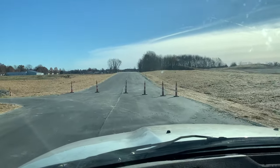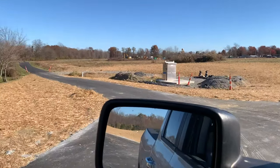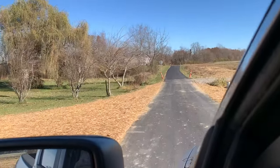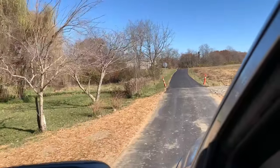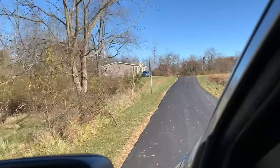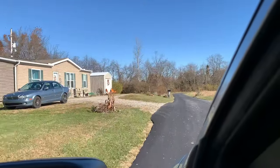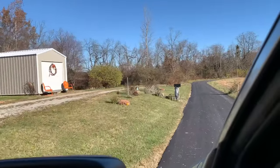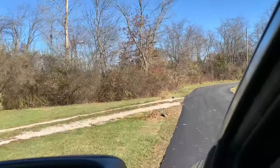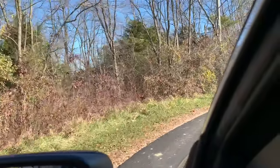Okay, so they're still building the road this way. This is interesting. I had no idea they were doing this. Here's the old road, right over here. And I got a feeling it's going to be dead-ended down here. Let's go up here and have a look. Looks like I can still get through. Yep, still passable. All right. I thought I was going to turn around and go back a different way.